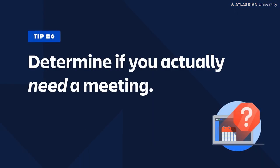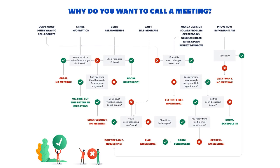And finally, determine if you actually need a meeting. We've got some great graphics here at Atlassian that can share with you that decision tree. Should I have a meeting or not? And honestly, in your world, create your own decision tree. Determine if that meeting is there so that you can make a decision, or maybe you just want to share information. Determine why you need to have this meeting and really ask yourself, do I need this? And then if you say yes, ask yourself one more time, all right, do I really, really need this meeting?